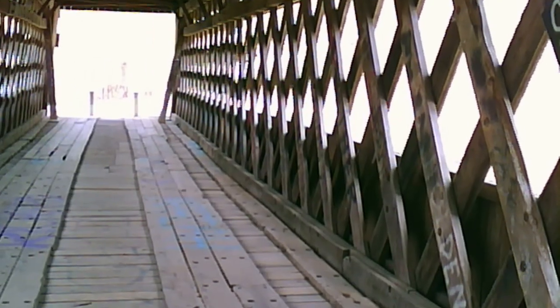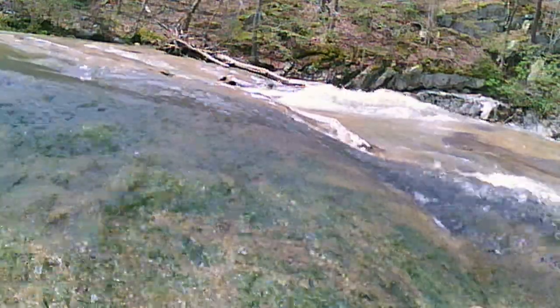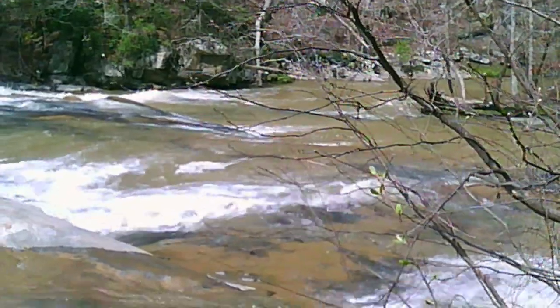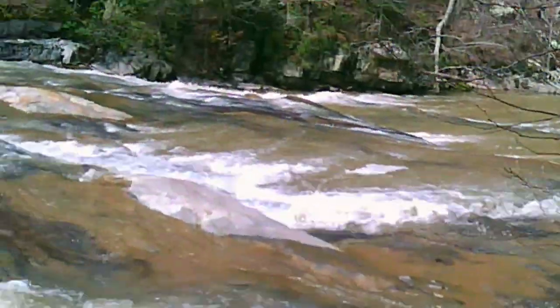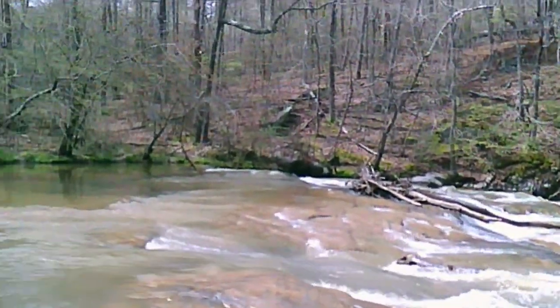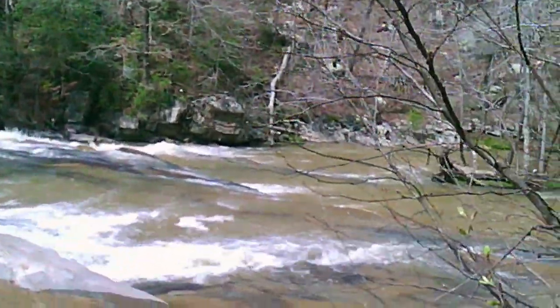Gets darker when you get in here, noticeably. I keep half expecting the headless horseman to come riding up at the other end. Now folks, I don't know if you can hear me over the roar of the whitewater here, but somewhere in this area is where the grist mill stood. It is not here anymore, obviously. But you can see the power they harnessed.